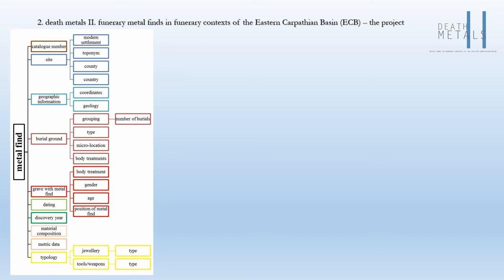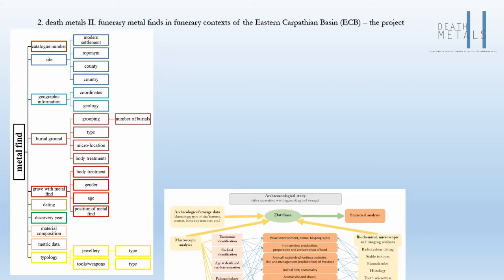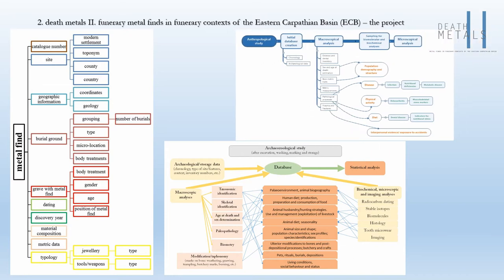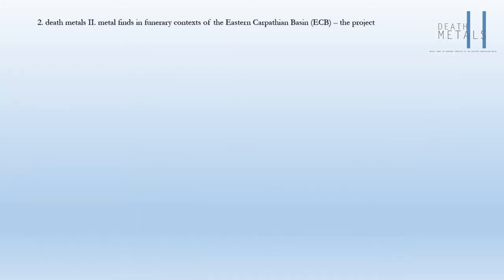The project that we just recently finished had archaeologists and anthropologists. It was called Death Metals 2. We focused on the Bronze Age, and we tried to gather all the burial grounds and non-burial grounds with metals in burials from the Eastern Carpathian Basin. Then we structured everything that was there, and what wasn't there, we went into the museums, dug into everything with metals and humans and bones, and then tried to get the results.